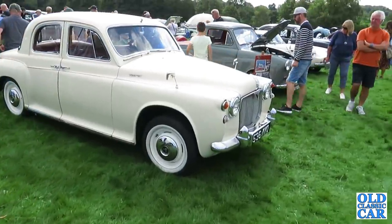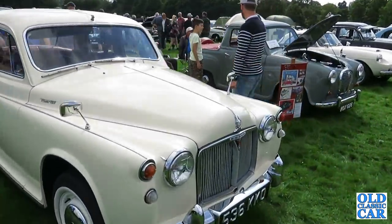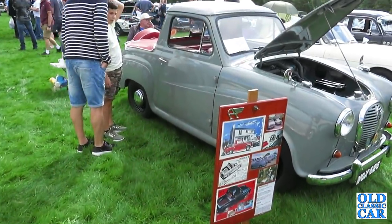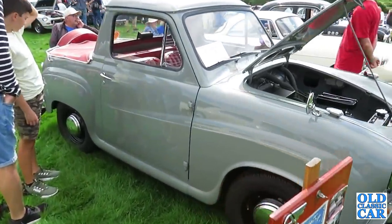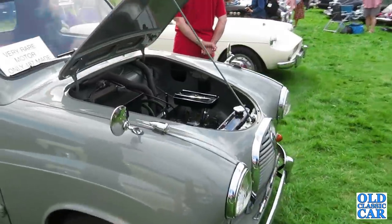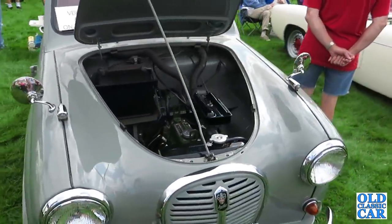Alongside that, we've got a Rover 100, the P4. But I wanted to have a closer look at what's next to it. This is an Austin A35 pickup, only 487 made. And it's not often I've seen one of these. How it comes to like this?